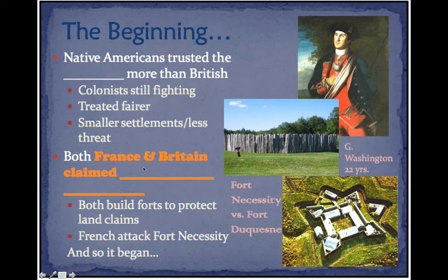Okay, here, both France and Britain claimed that ever so important Ohio River Valley. Remember, everyone wants the Ohio River Valley. It's great for farming, great for transportation. It's like the perfect spot.